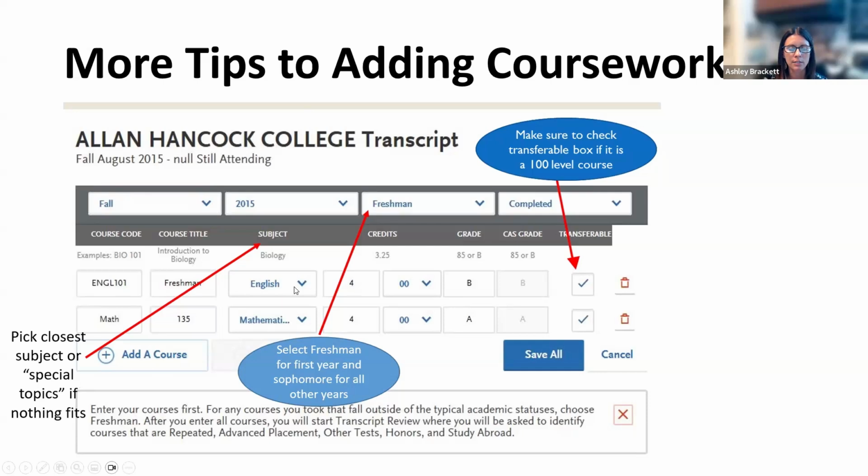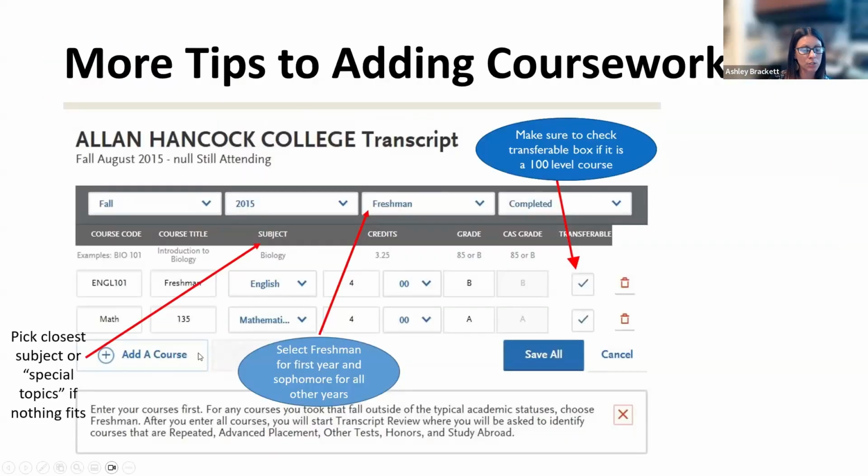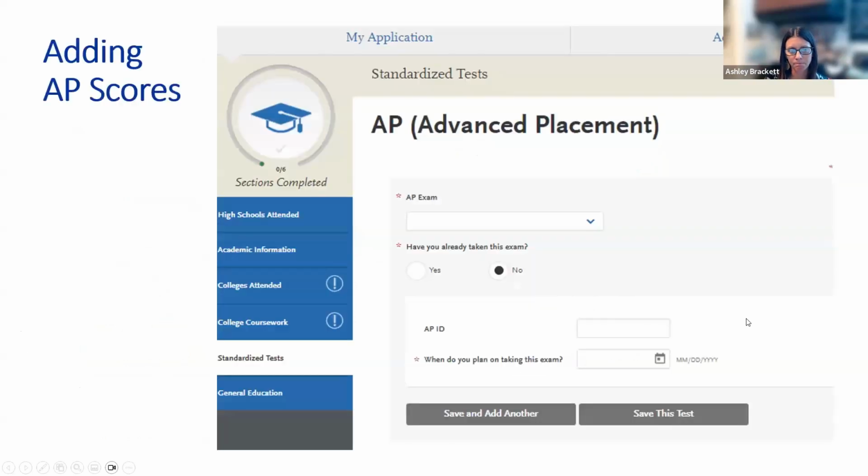And then you'll go across, tab through, put the grade in. And then if it is a transferable class, it usually will check this box for you. If for some reason it's not, if it's a 100 level class, check that box. And then you will just save for that term, and then you can add a new course, or you can add a new term if you're going to have, like, next spring, right? If you're going to do that there. You can always delete and edit classes all the way up until you submit.